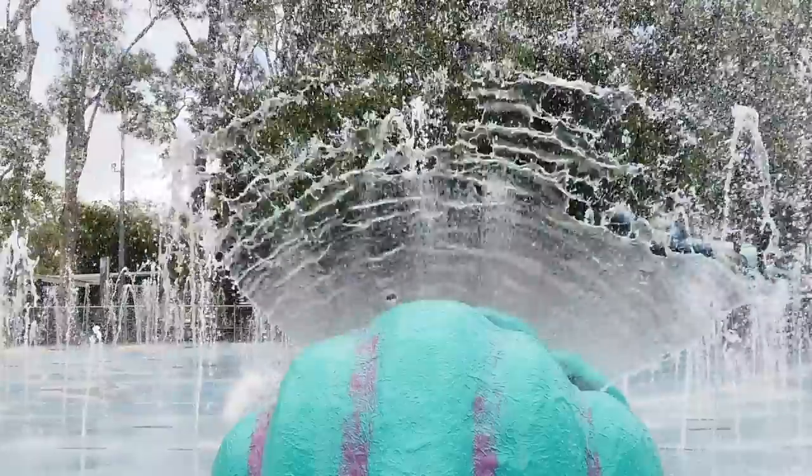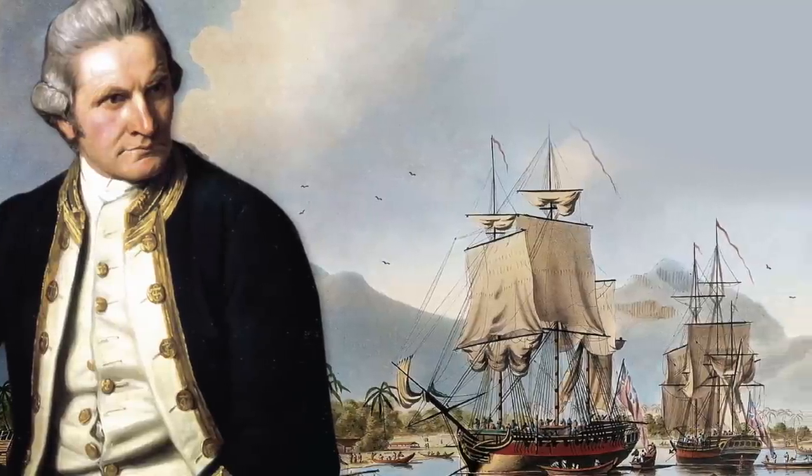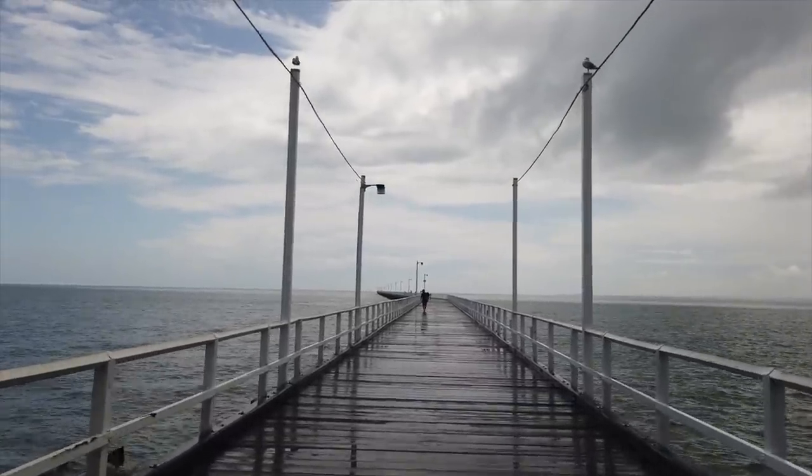The first recorded European sighting and naming of Hervey Bay was made by James Cook in 1770. At this time, he assumed that Fraser Island was part of the mainland, as due to the shallow waters, he did not travel far enough south into Platypus Bay.